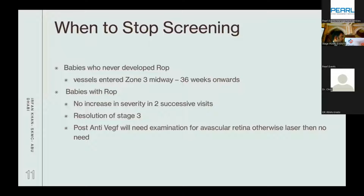Babies with ROP who have no increase in severity over 2 visits, or where there's a resolution of stage 3, you can stop. But especially for babies who are post-injection, because nowadays a lot of neonatal units and ophthalmology colleagues are using anti-VEGF injection, which I'll talk about later, these are the patients who require longer examination and longer screening, especially if they have an avascular retina. So they will be discharged from your units, but they need to be followed up by an ophthalmology unit.